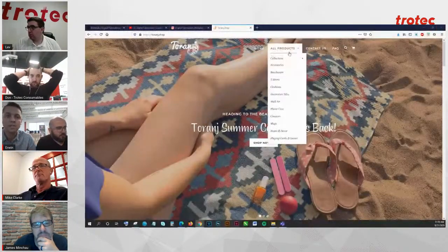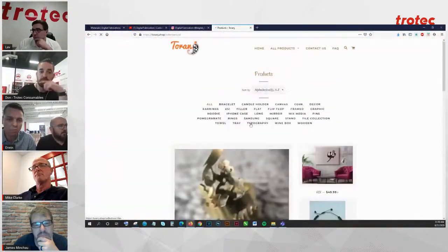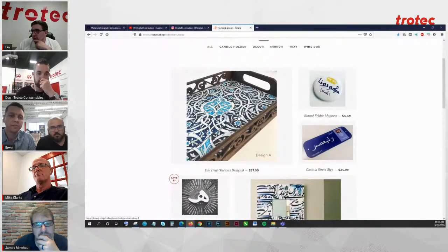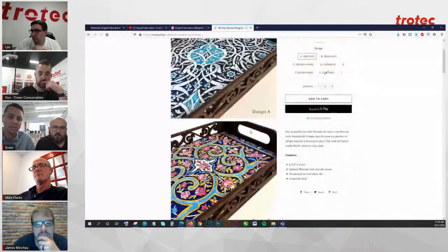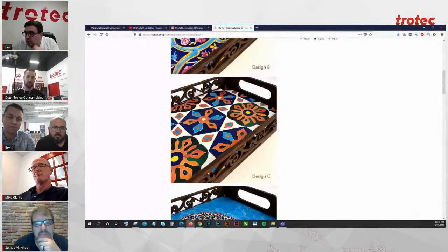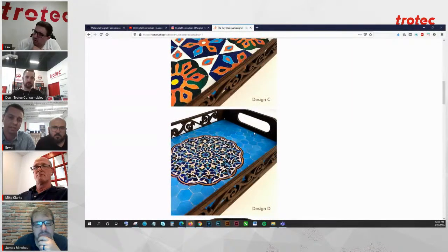Yeah. So there's lots of items, like the wine box that I showed you earlier. If you go, for example, to home and decor, I think it's somewhere at the bottom. Say, for example, that tray right there, the tray itself is a Trotec laser cut, and the tile is a real tile that's been directly UV printed on. So that's one item where it's a combination of the UV printer and Trotec laser creating that product, and it comes in various shapes.